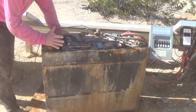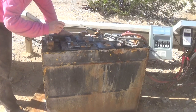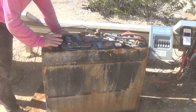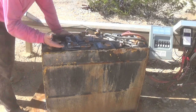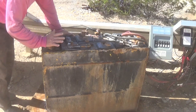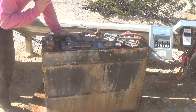Then something went bad. Well, I had three cells that I had disconnected that might have been good, but I can't add 3 cells to a 12-volt battery because then I would have an 18-volt battery, and that's too much for the inverter. So I just left those cells. So I came back here when that one cell died and said, well, let's try this.